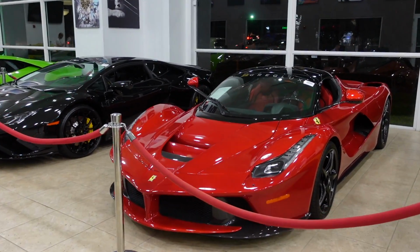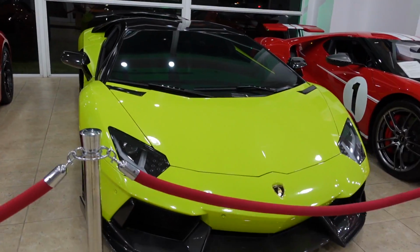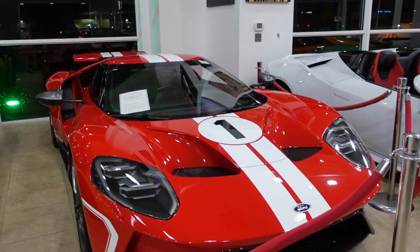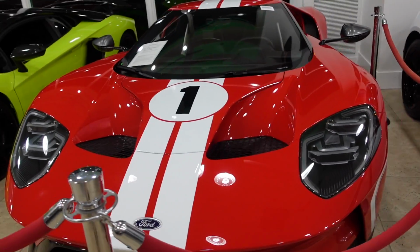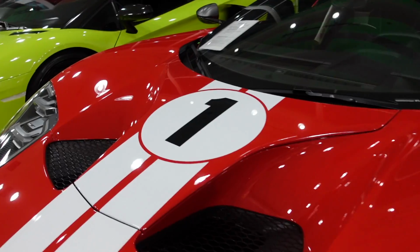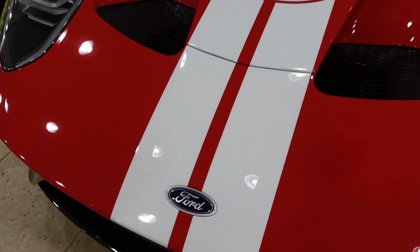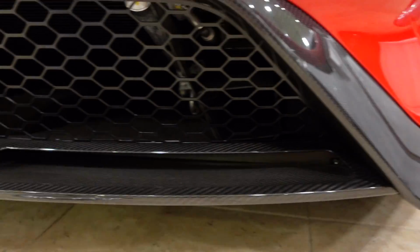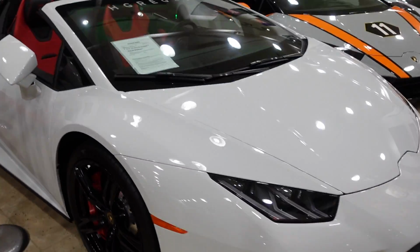The 2015 Ferrari LaFerrari, this Lamborghini Aventador, this Heritage Edition Ford GT. They're asking $1.7 million for this. It has delivery miles. It's got the number 1 on there, the racing number, these white stripes. It's all painted, of course. Look at that exposed carbon fiber. Just glorious. Then we've got some more Huracans.